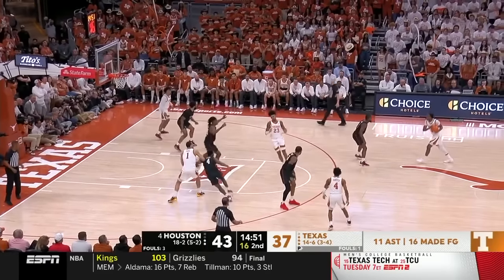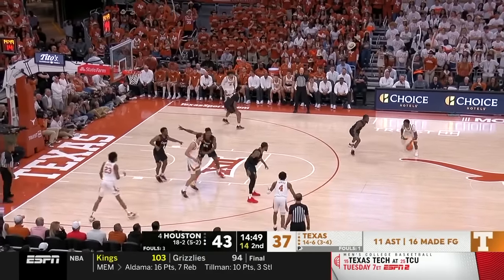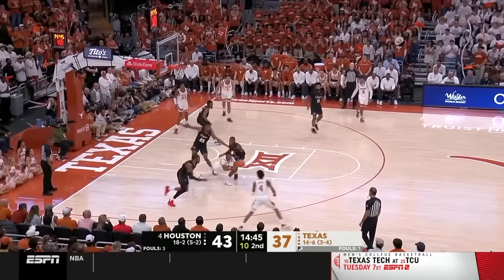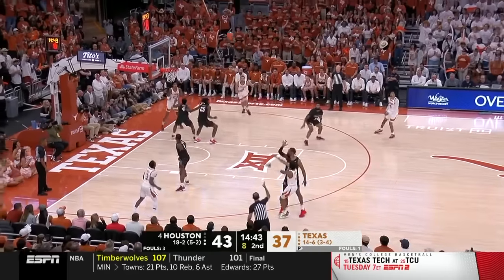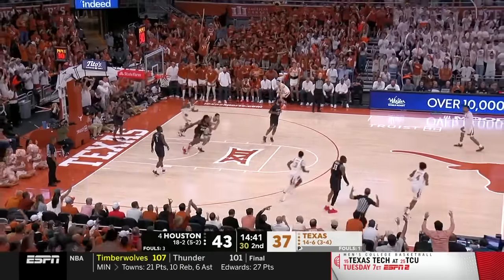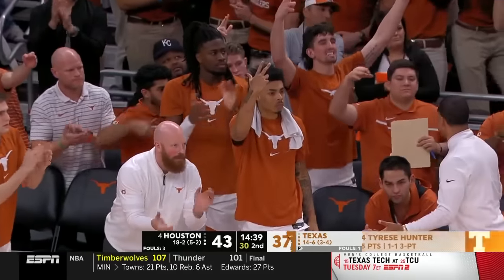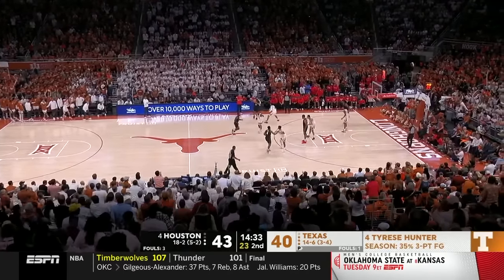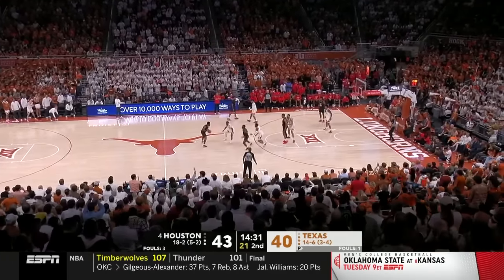And Chris, I talked to Rick Barnes yesterday, and he said, no way they would have let me hire a guy from Oklahoma. So I think RT, as they call him, did the right thing. Hunter from deep. Got it! And they're within three. 11,313 is a sellout tonight at Moody Center.